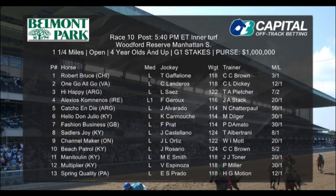Number 11 is Manitoulin, going out for Jimmy Toner. Mike Smith is going to be aboard. Another one that reappeared off of a long layoff in the Grade 3 Fort Marcy, a race that we talked about with Robert DeBruce winning, who's going to be the number 1 in here, and also Spring Quality, who's also going to be in this race. We'll touch upon a little bit later on. Finished 6th that day, Manitoulin did, beaten 3 1/4. Did have that win 2 starts back, albeit that was back in 2017 in the Grade 2 Hollywood Turf Cup. Did beat the likes of Chicago Style and also Flamboyant, 2 nice horses that are out there as well.